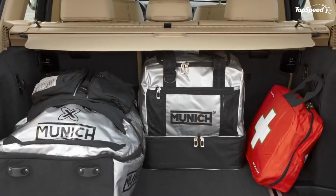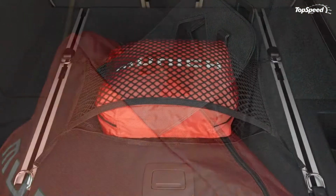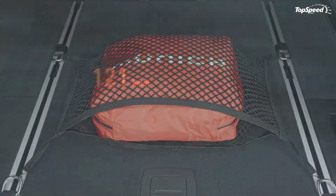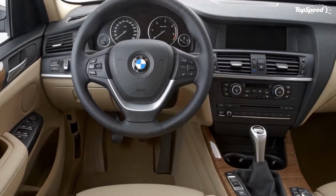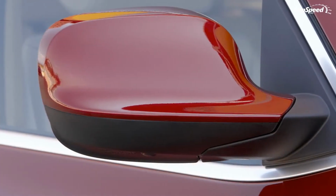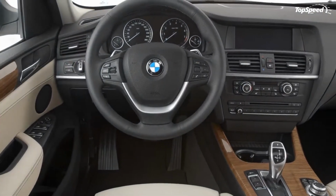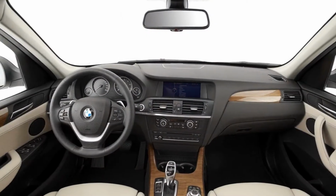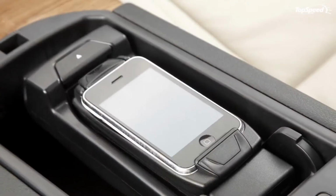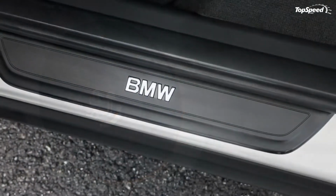BMW X3 xDrive 35i standard features: 8-way power adjustable front seats with 2-way manual headrests, and driver's seat and mirror memory. Leatherette upholstery. Fineline Sienna wood trim. Asterisk black high-gloss instrument panel. Asterisk front center console armrest. Asterisk storage package, includes luggage nets on front seat backs and under passenger side center console. Cargo area items include luggage net on left side, 2 cargo rails with 4 fastening points, a reversible mat, multipurpose hooks and a tensioning strap.